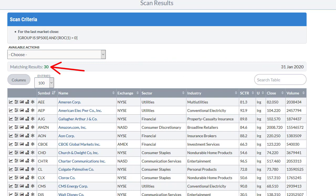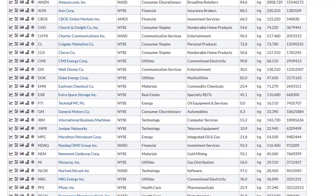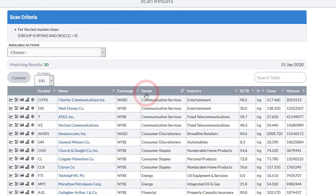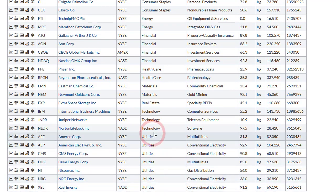Now this is an interesting scan to run in and of itself because it shows you the stocks that actually held up on Friday when we had all that selling pressure. So we can see CBOE was up. Of course, Amazon had the big gap up. Colgate-Palmolive, a consumer staple. Disney has an interesting chart, which I'll show you in a minute. IBM, not sure about that one. And then you can see the rest of the ones: Pfizer, Regeneron, AT&T, and Verizon Communication Services. You can even do a little sort here. We can sort by sector, and there you can see the sectors that were representative. A lot of utilities there moving higher on Friday.